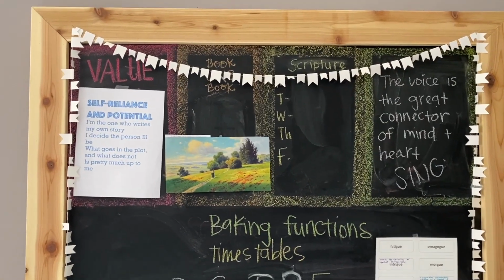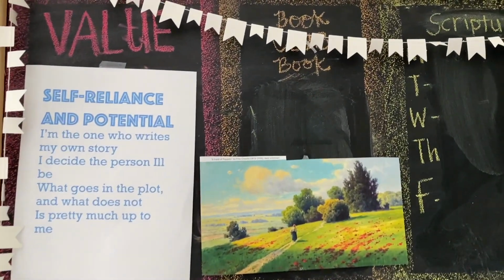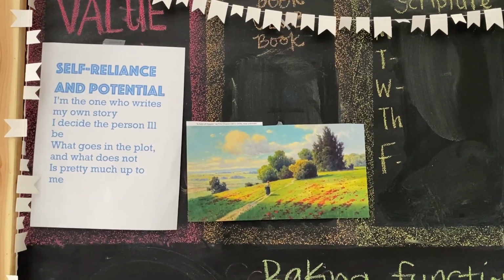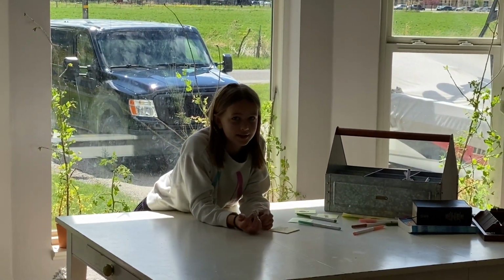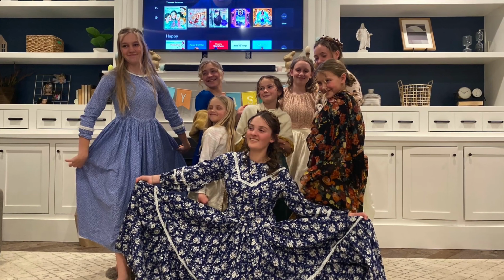Here's our board. This is usually where we have the book club. The girls are in a book club and we have the book club book written up there. What books have you done this year? Little Women, Pride and Prejudice, Sense and Sensibility, and Tuck Everlasting. Awesome.